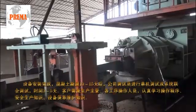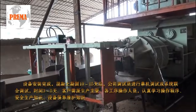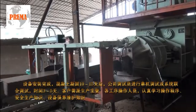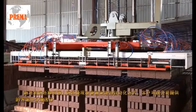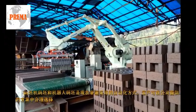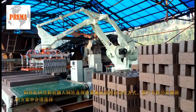After completion of installation and 1 week after concrete setting, the company's commissioning personnel will conduct single unit commissioning or integrated system commissioning for a period of 3 to 5 days. Setting machine and manipulator are two widely adopted automatic methods for brick setting. Clients may choose from the plans provided by the company.